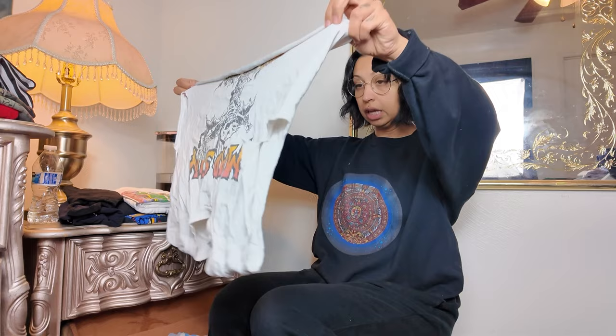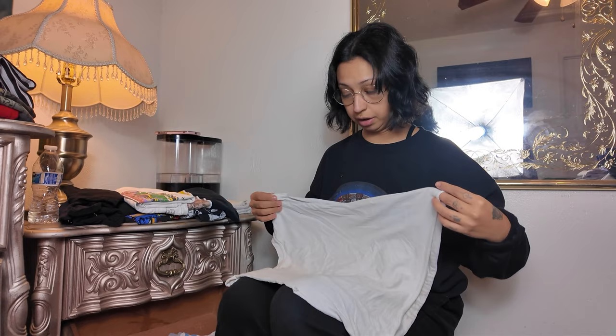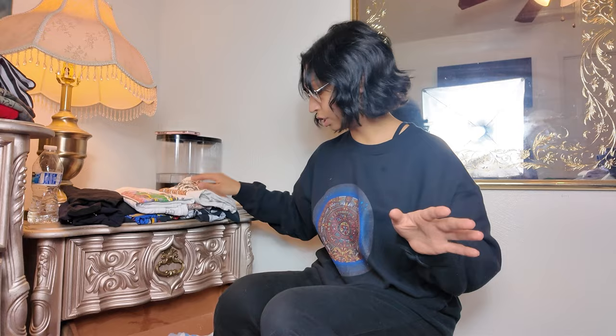This side's about to almost completely tear in half. This side still has some life left to it, but I still wear this t-shirt a little too much. But this is one of the ones that I feel like I'm eventually going to make into a blanket.